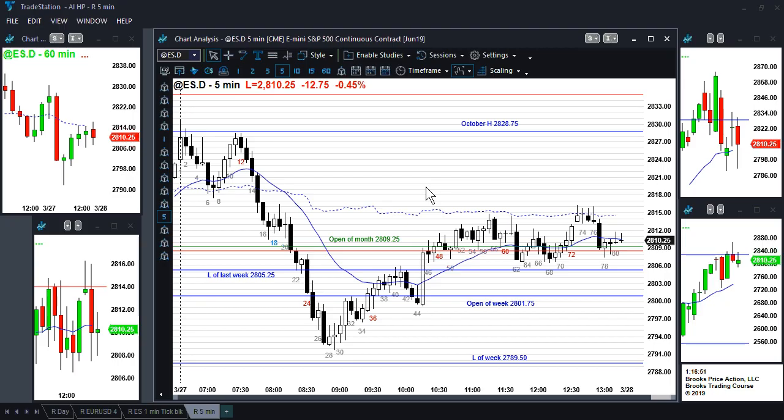So my general rule is, if it's in a bear trend and I see bear bars closing near their lows, I like to sell below those bear bars. If it's in a bull trend and I see bull bars closing near their highs, I like to buy above those highs. If it's in a bull trend, I like to buy below bull bars. If it's in a bear trend, I like to sell above bear bars.